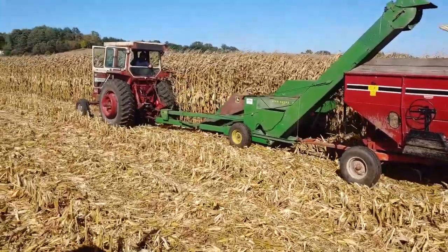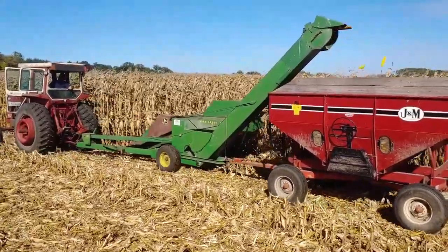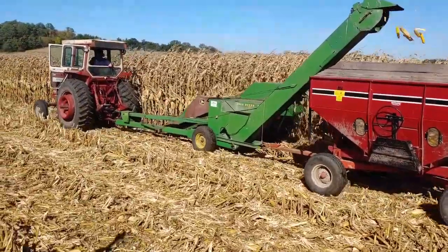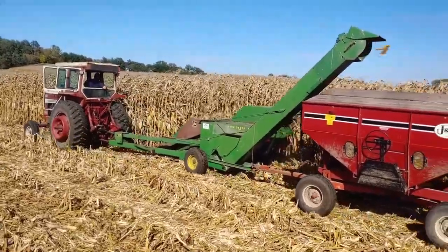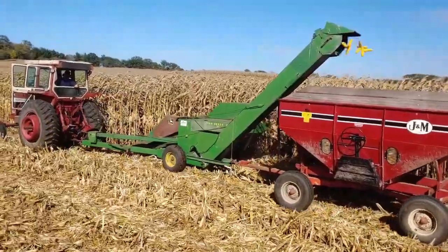Alright, so we're running alongside the picker here, just picking corn. I took over for Brant right now. I don't know what he's up to, but the elevator had a breakdown, and then I think the picker had a breakdown, so he went to go get parts for that from his house. But the picker's going again.